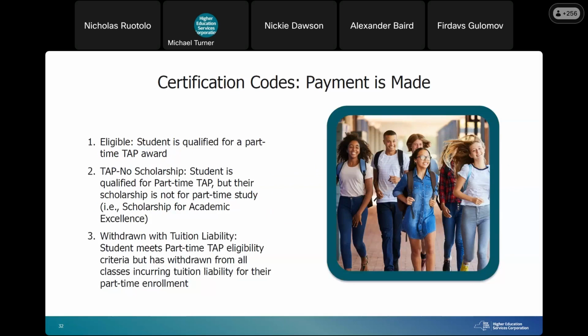1 being that they're eligible, no issues, go ahead and give them their award. 2, which is TAP no scholarship, which could be used by some schools, for example, if the student has a TAP award combined with another scholarship that needs to be full-time. So a good example is students who have both TAP and SAE, which is the Scholarship for Academic Excellence. The Scholarship for Academic Excellence is only available for full-time study unless the student is qualified as a student with disabilities who's enrolled part-time for accommodations under the ADA.